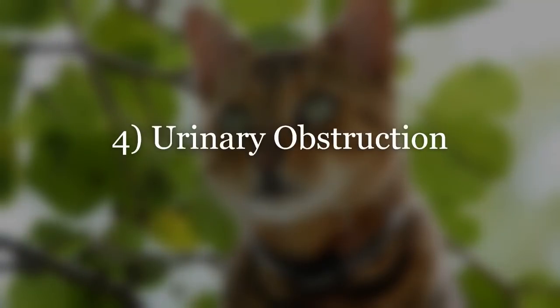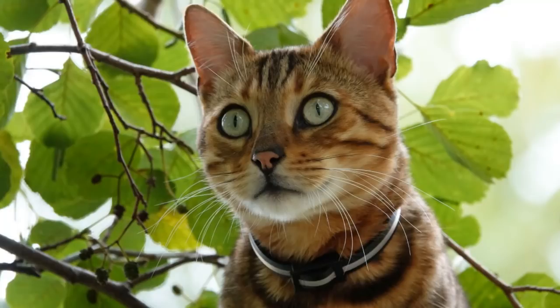Number 4. Urinary obstruction. Mucus, crystals, and bladder stones can result in a blockage in the urethra, which can cause urinary obstruction. In many cases, this is a secondary issue caused by a primary illness, such as an infection or a tumor. Proper diet and proper hydration can serve as a wonderful prevention method if this ailment is not being caused by something much more significant.